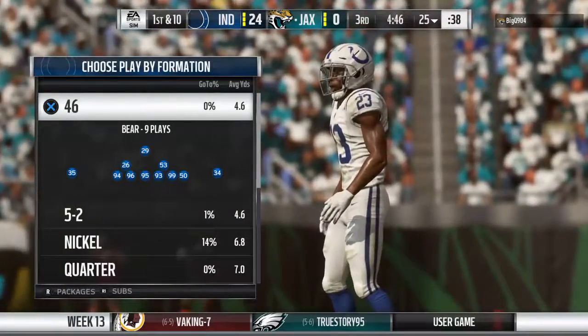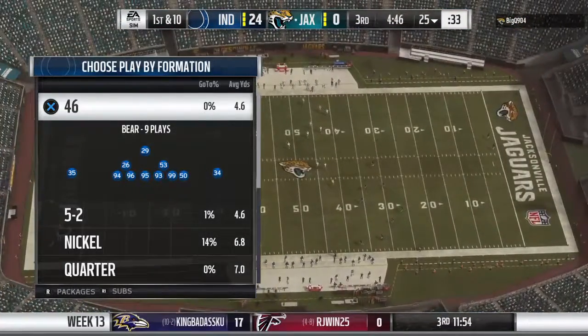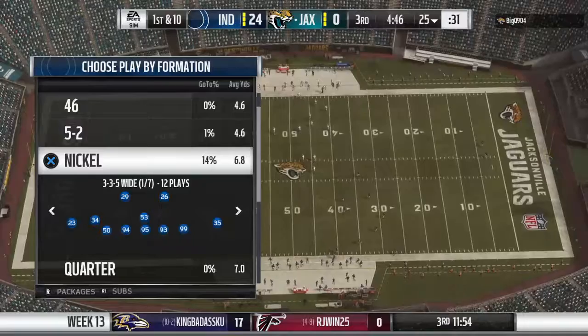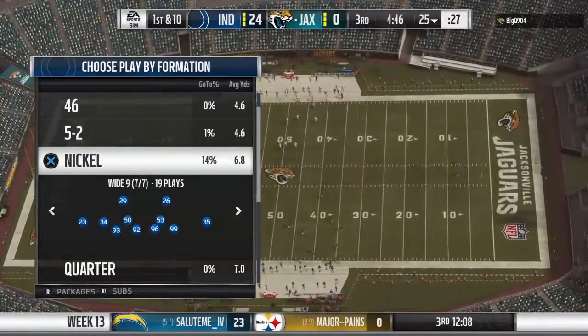Here comes the Jags offense now. Time for their first possession of half number 2. They're down in this game. A chance for the offense, though, to put something on the board, get some momentum here in half 2. Try and get things kick-started for them.